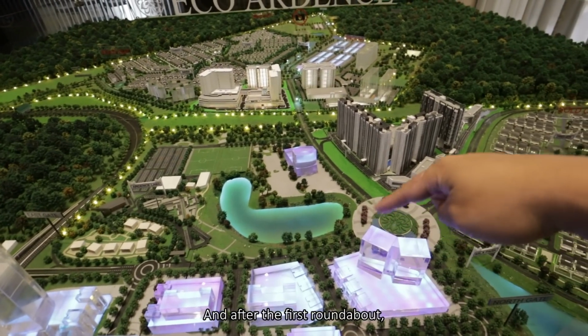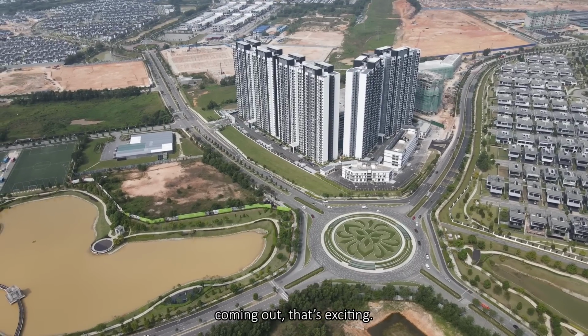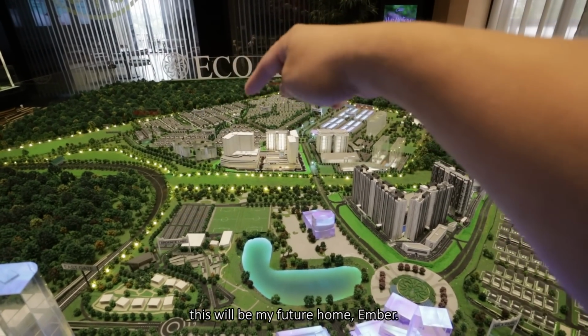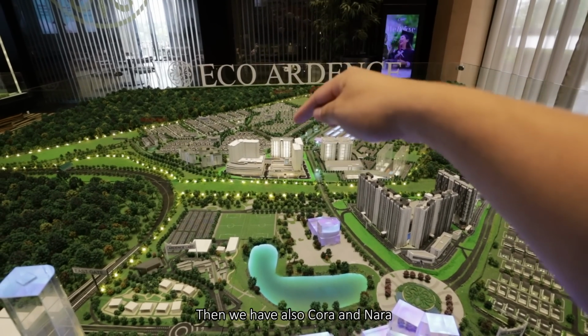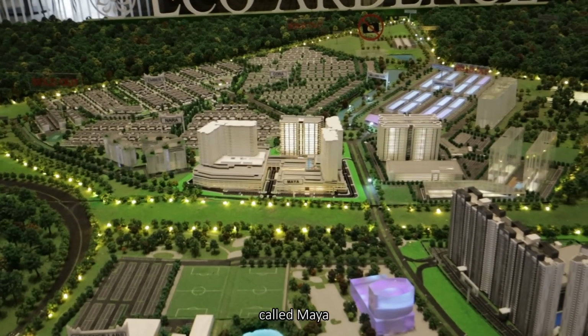And after the first roundabout, we have also checked out Huni, and Huni Square is also coming out. That's exciting. And going straight in, this will be my future home, Amber. Then we have also Cora and Nara, all fully developed already. This will be the project that we're going to check out today, called Maya.